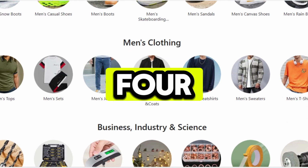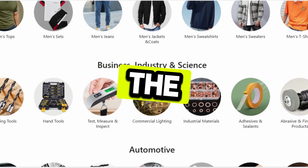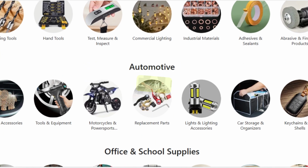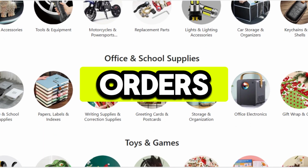Step 4. Find the address you want to update and tap the edit icon. You can now change the name, street, city, postal code, and phone number. Step 5. After editing, tap Save. Your changes will now apply to future orders.